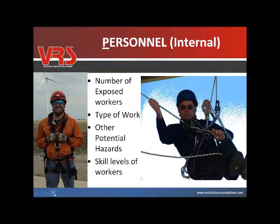And then what are the skill levels of your workers? What kinds of capabilities do they have? Have they had their 8-hour fall arrest or fall protection class and that's all they've had? Or are they, like the guy on the right, a skilled rope access worker who has the capability to not only rescue himself but a couple other people?